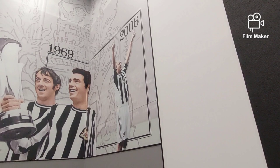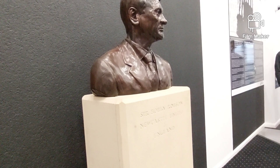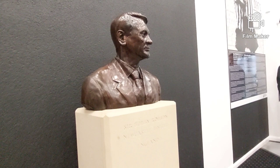Either side here, we've got two local lads, two local heroes. I'll start with this lad first. Bobby Robson, that was unveiled around his 75th birthday. We'd played Manchester United. He was good friends with Alex Ferguson on and off the pitch. So Alex came down with Kevin Keegan. Bobby was standing over in the corner and he unveiled that bust.